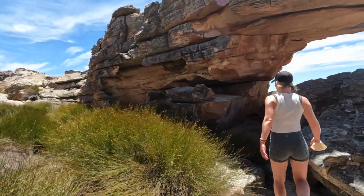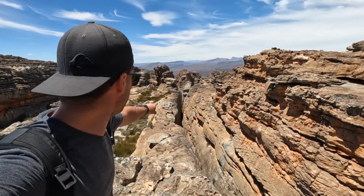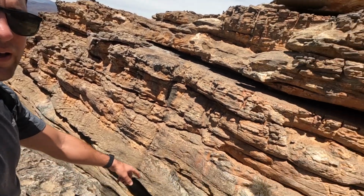So that brings us to the top of the Wolfberg Cracks. Through all that climbing, you can see we just climbed all the way up this crack that goes all the way down. We came up through here. Now it's the 5K hike across to the arch, and then we turn around and come back this way. But we're going to go down a different crack once we come back.